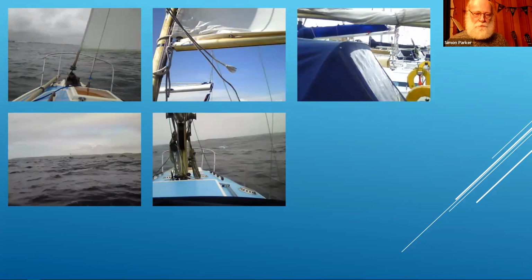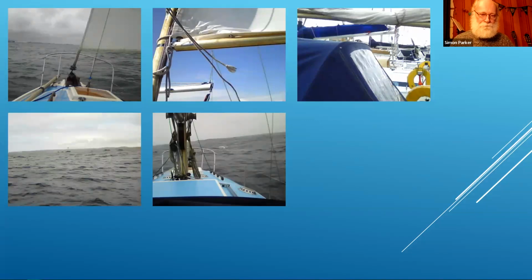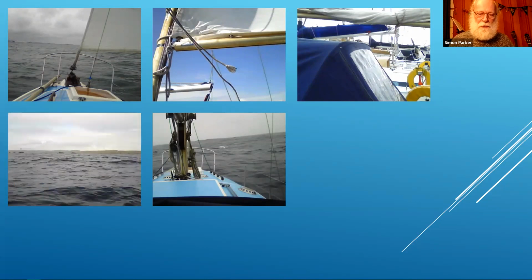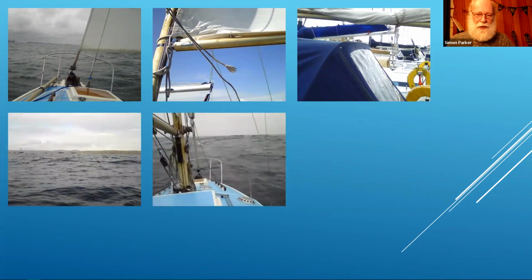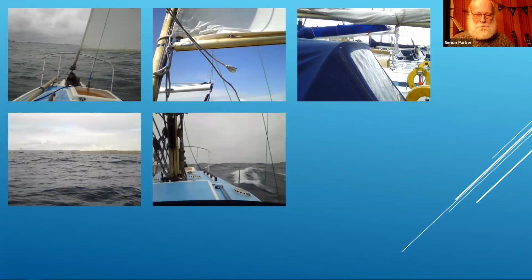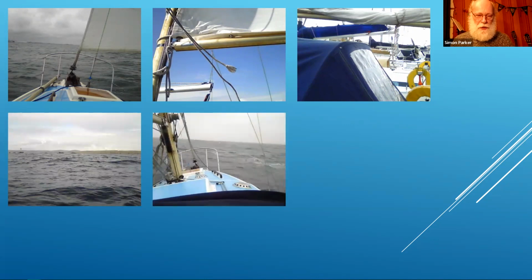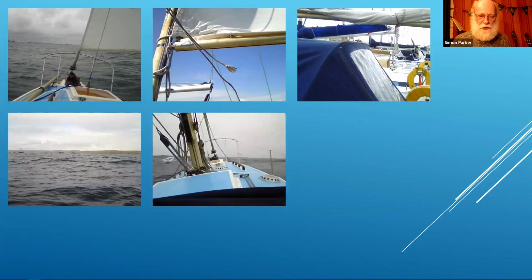Here we are motoring past the Longships off Land's End. And from there we went straight up the Irish Sea with a strong wind directly behind us. Again, putting the boat through her paces. So that trip built up a lot of confidence in the boat.